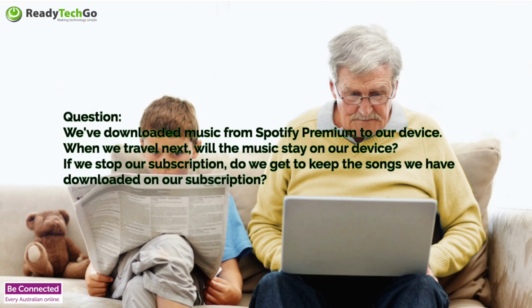Probably not. No, this is the thing. Downloaded songs usually are only available while you have that subscription. Once the subscription ends, often the downloaded songs disappear. This is where you get the difference between streaming services and online music stores where you buy individual songs. So what you'll find with Spotify is that you can download with the premium all those songs to your device, but the minute your subscription ends, the songs might disappear.